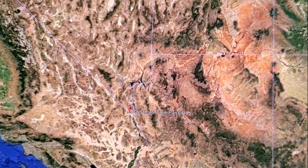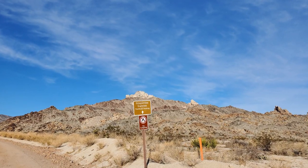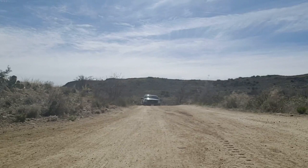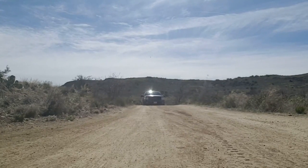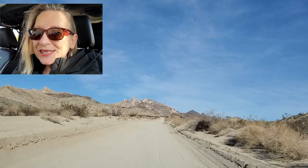Grapevine Canyon today, and I don't know if you know this or not, but Grapevine Canyon actually has grapevines growing up in the canyon. We're about 8.5 miles from Laughlin, Nevada. In the summer months, this area can get up to 115 to 120 degrees, easy.